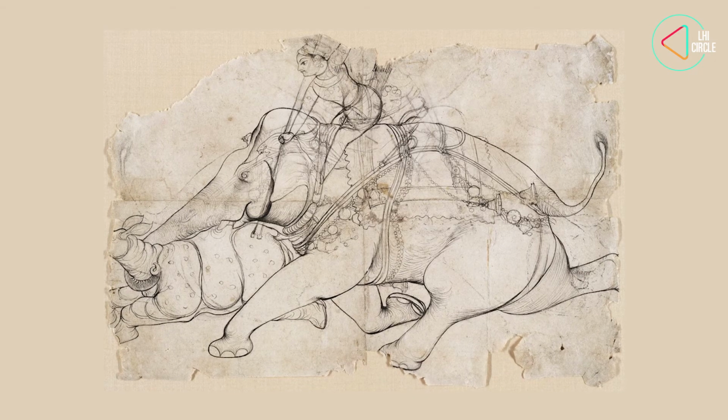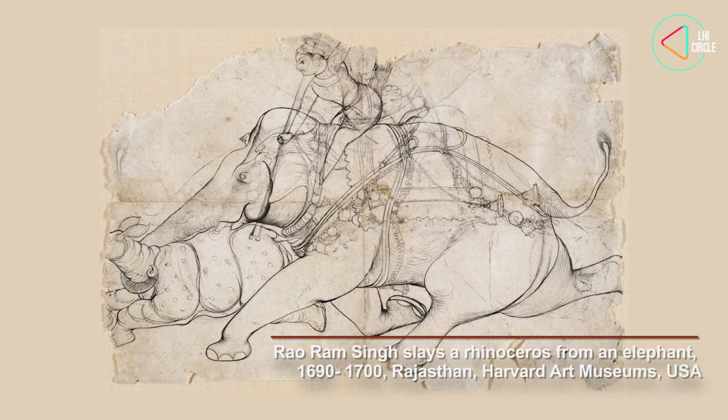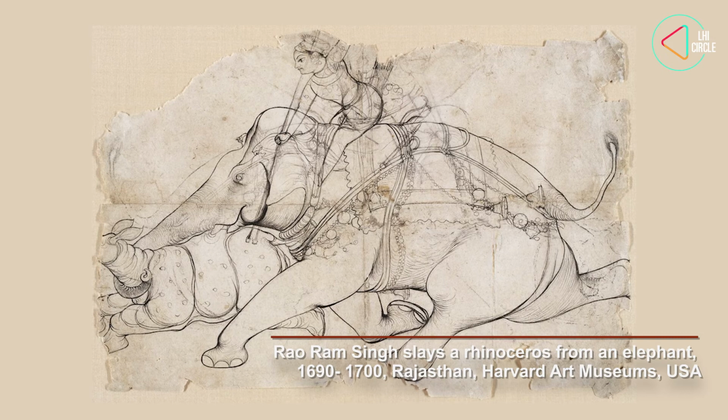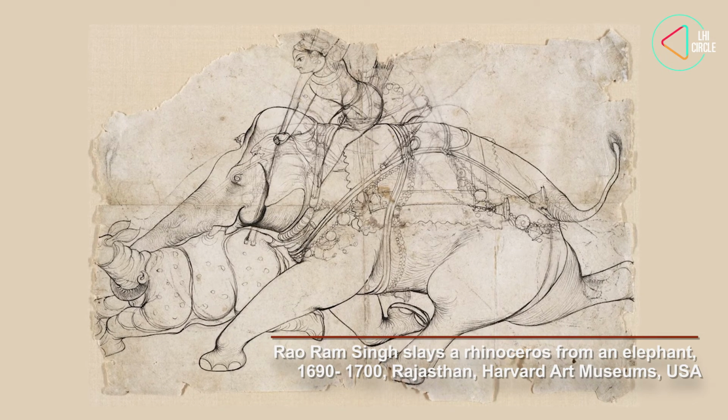This drawing is one of my favorite works. It's one of the few surviving drawings for a wall painting that depicts Rao Ram Singh of Bundi hunting a rhinoceros while riding an elephant.